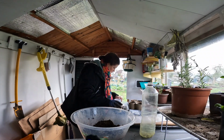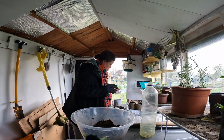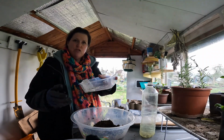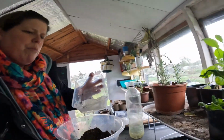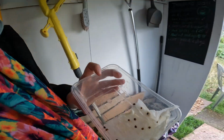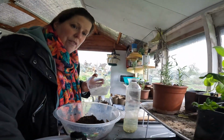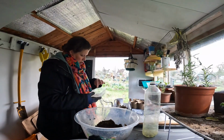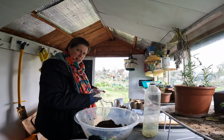Oh no, the beetroot ones have germinated. Right, I'll try and show you. The light might be very poor. I don't know if you can see that, but they actually... and do you know what? They hadn't germinated yesterday, because I did check. I don't think they're all germinated. I might leave them here.